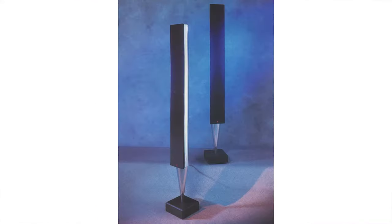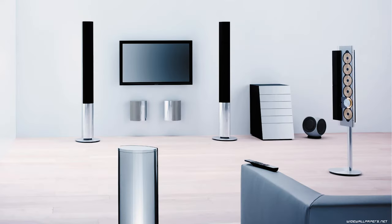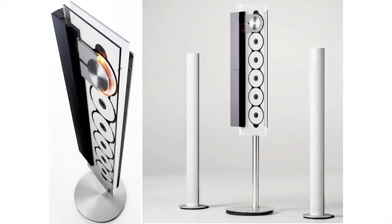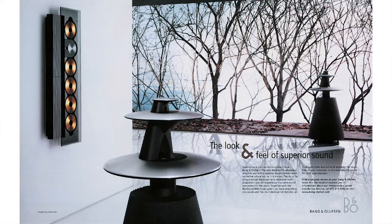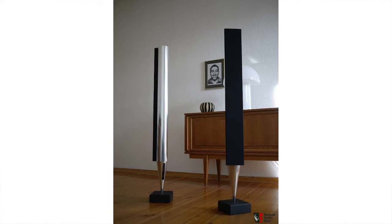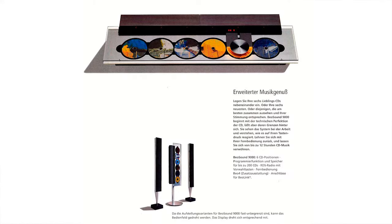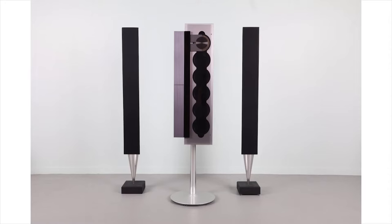Something that you may not know is that these are separate products from the 9000. And over the 15 years of the 9000 production, the 9000 could be paired with many of Bang & Olufsen's loudspeakers. That said, Bang & Olufsen always intended the 9000 to be paired with the Beolab 8000s, as can be seen in the owner's manual, various brochures, and advertisements. Paired together, they look stunning.